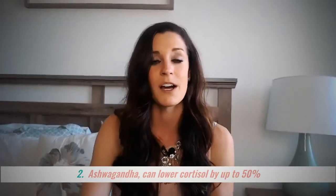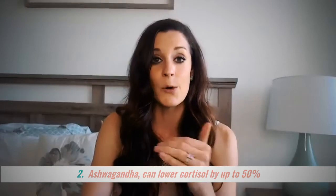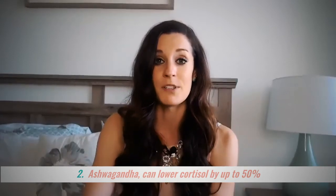So if you've never heard of ashwagandha, this is one of my favorites because it can lower cortisol levels by up to 50%. So it's one of the adaptogen herbs. If you're going to try any one first, I would try this one. And I usually get this in a powder form too, and I put a teaspoon into a smoothie. I can't say that I've done it in water because I don't think it would taste as good. You can certainly mix the powder in water. I just don't think it'll go down as smoothly. But when it's mixed into a smoothie, I don't taste it at all.